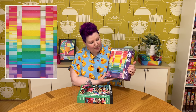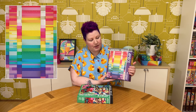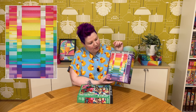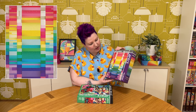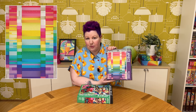So yeah, I really love this design. Just gorgeous and colorful, definitely my kind of puzzle. I love a good rainbow puzzle, but I love that this one's a little bit different with all these little panels and textures and shadows, and it's actually inspired by a quilt that he handmade. So yeah, I think it's really cool, and I really loved it. And if you are into rainbow and colorful puzzles like me, then I would definitely recommend this one.